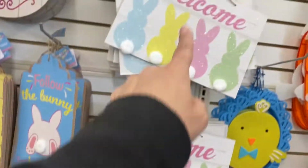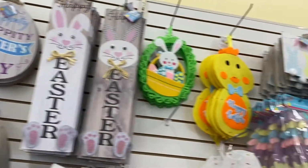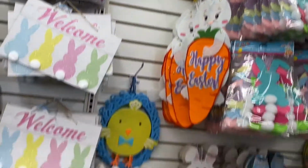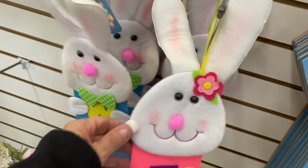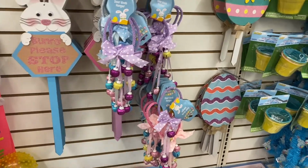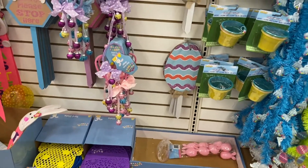And then I'm always loving these. The welcome. And then those are the bunny signs. And here are the felt ones. So you got the chick and the bunny. And then you have the stake. This is a cute stake here, and it has googly eyes. And these are the felt ones. Those are the door hangers. Some more Easter egg stakes.